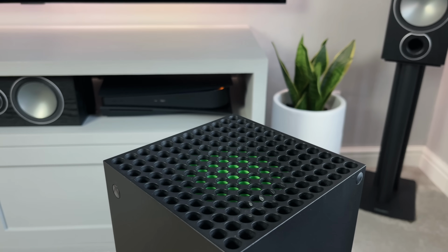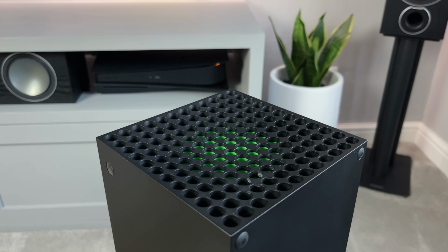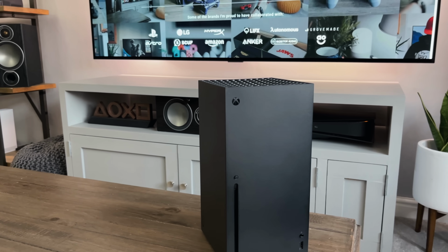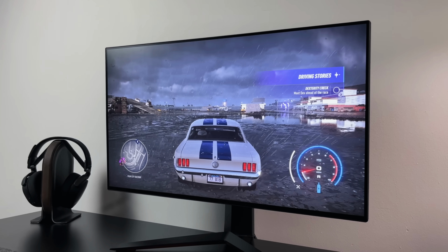The vent on the top has a little pop of green, which I think adds a nice colour to the overall dark design. I also like the fact that it came in black as standard, so it means I didn't need to wrap it or change the colour. It actually looks good as it is.